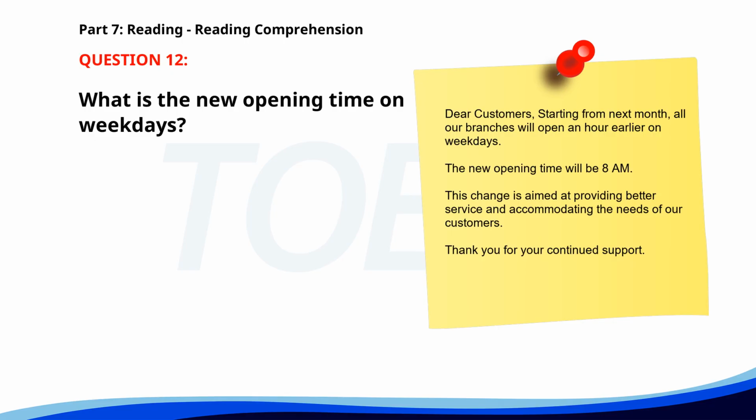Number 12. Dear customers, starting from next month, all our branches will open an hour earlier on weekdays. The new opening time will be 8 a.m. This change is aimed at providing better service and accommodating the needs of our customers. Thank you for your continued support. What is the new opening time on weekdays? A. 8 a.m. B. 7 a.m. C. 9 a.m.